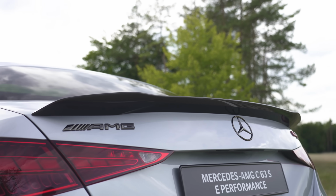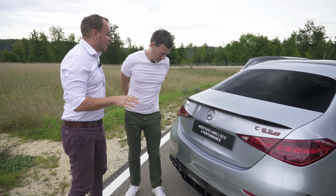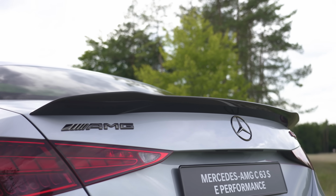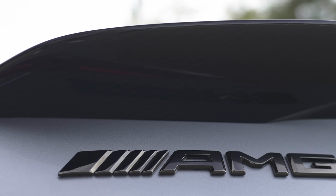So this spoiler here, this looks quite pronounced. We also have the aerodynamic package as part of this car. Again, also available as optional equipment. The regular comes in exterior color, and this here is in carbon fiber.